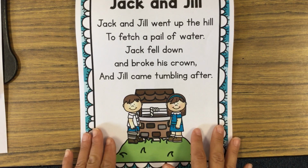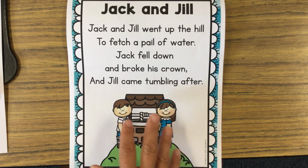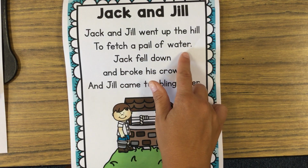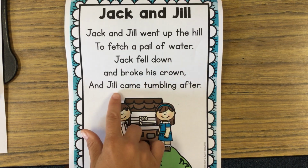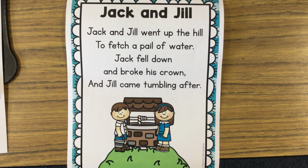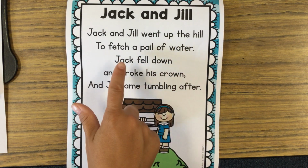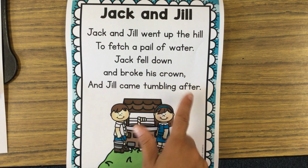All right, and so now we're just going to listen and practice the rhyme. All right, so repeat after me. Jack and Jill went up the hill to fetch a pail of water. Jack fell down and broke his crown, and Jill came tumbling after. Okay, so let's say it together. Jack and Jill went up the hill to fetch a pail of water. Jack fell down and broke his crown, and Jill came tumbling after.